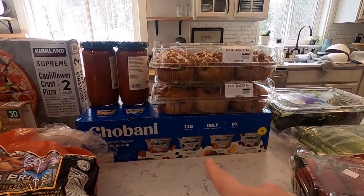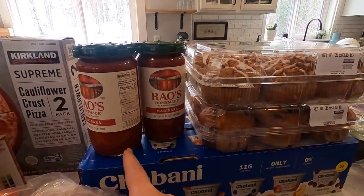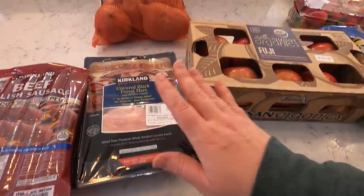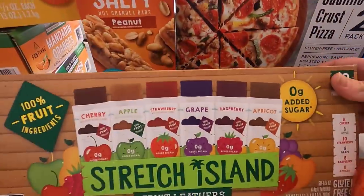Some yogurt. The boys really liked this with the granola. I grabbed one more of these marinara sauces because they're still on sale and they're just the best. Sweet potatoes, some ham, Fuji apples, beef Polish sausages. Grab these for the boys.